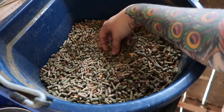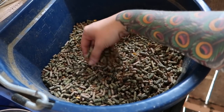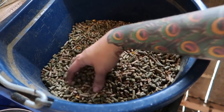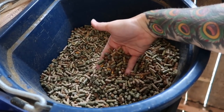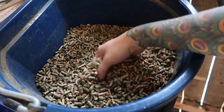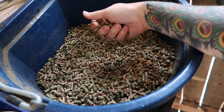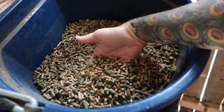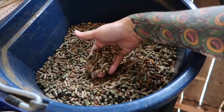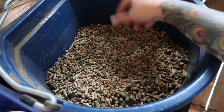Now, if I'm noticing that one of my girls is looking nice and full-bodied, I might just supplement hers with a little extra alfalfa and cut back on all of this. And that way she's still getting plenty to eat on the stand, so she'll stand for me to milk her. If I'm noticing that they're looking a little bit skinny, then I just go ahead and give them an extra cup of feed. So far, we haven't had any problems really keeping weight on any of our girls, and this seems to be working pretty well for us.